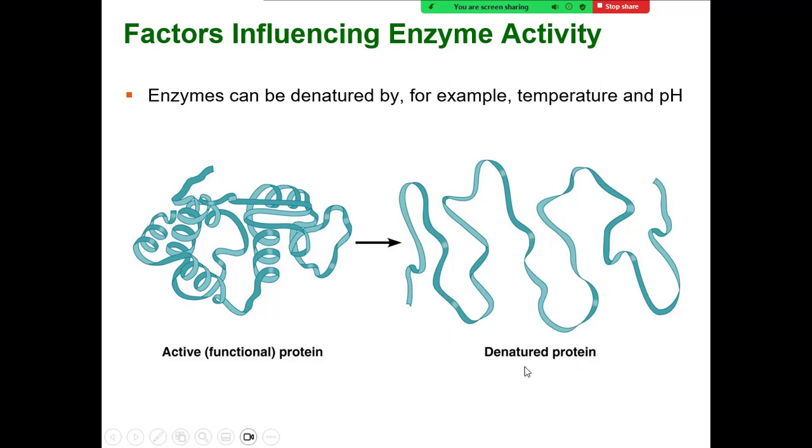And most of us eat denatured egg white. There are a few people who do eat functional or active egg white, meaning a raw egg white, but most people don't.